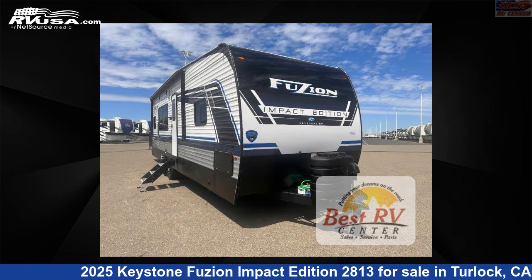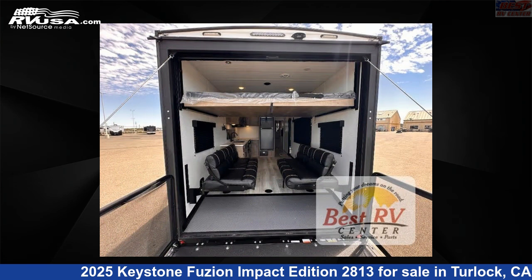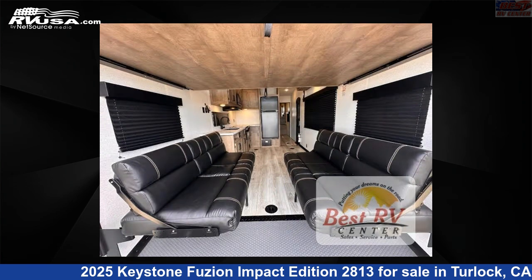This new Keystone is 32 feet 0 inches in length and features a charcoal, stone interior, sleeps 6, and 54 gallons fresh water capacity. The floor plan layout of this toy hauler features front bedroom.